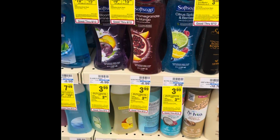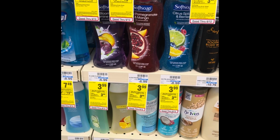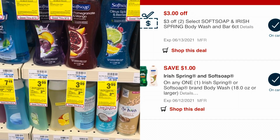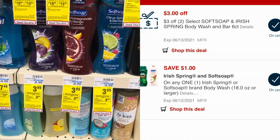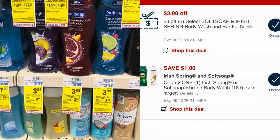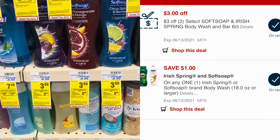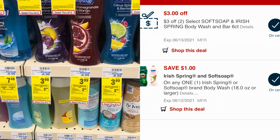I am loving this deal on the soft soap, or you could do the Irish Spring, your choice, because these big bottles, I usually get them for like $1 or $1.50, but I'm actually going to pick these up for about 50 cents each. So what the deal is they are $3.99 each. And then, so that's going to bring your total to $7.98.